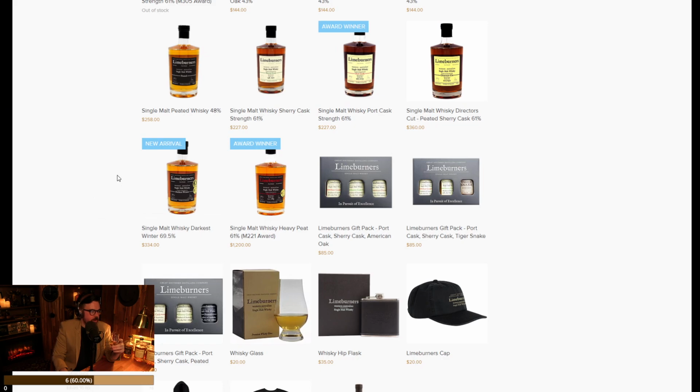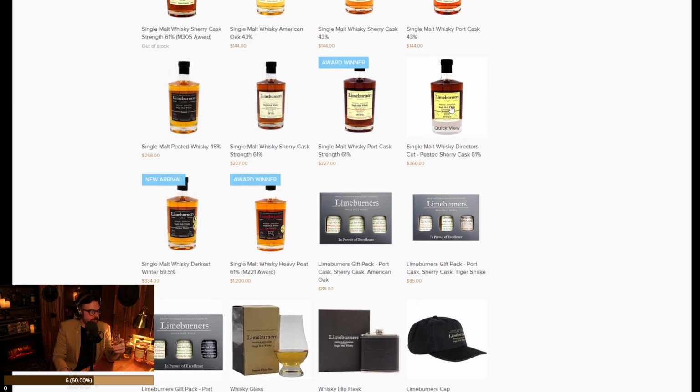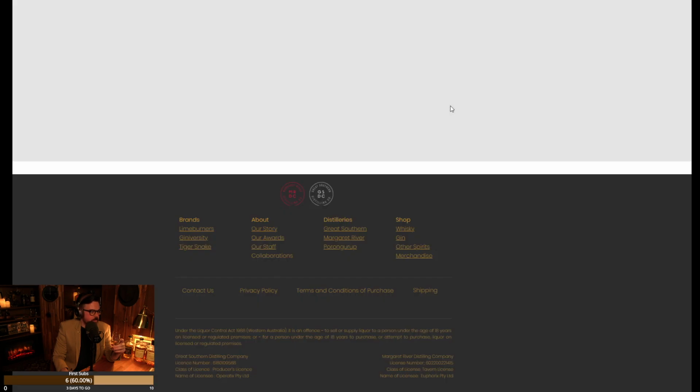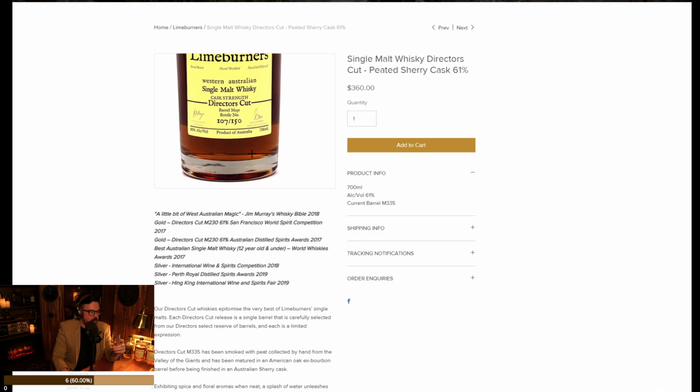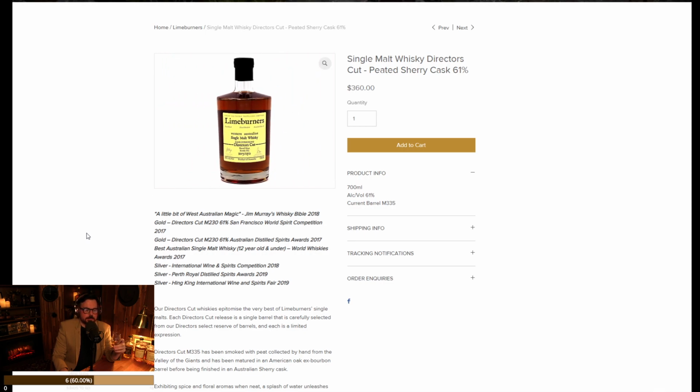So this one's like, what, 61%? You can't get it anymore, but you can get other ones. So the current director's cut is the peated sherry cask, which is this one. Seems to have won a ton of awards, looks great. 61%, yeah.